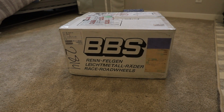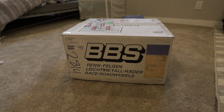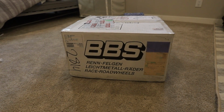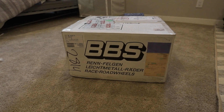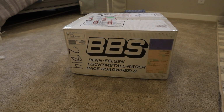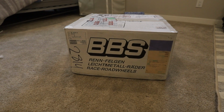that I like. I always tell people, personally, I feel like 18s on an S2000 from a performance standpoint, especially if you're stock body, doesn't necessarily really make sense. But I can't deny that it looks good. So I was pretty set on those being my long-term wheel until I found something that fit that dream wheel criteria.